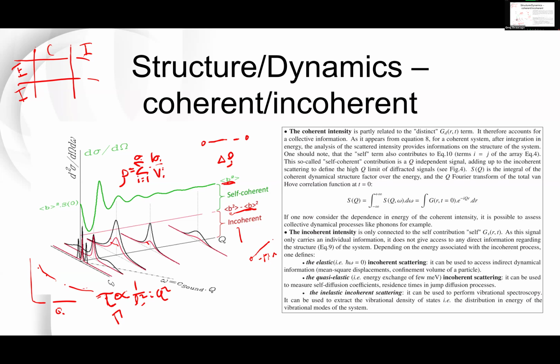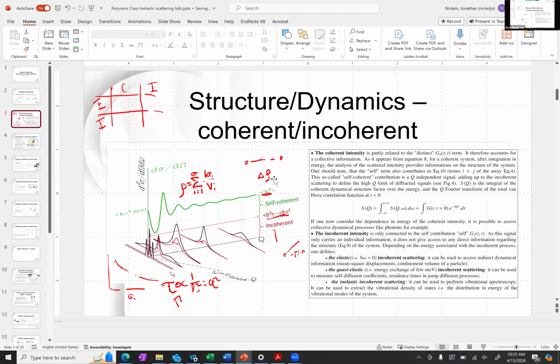Now, if I have time resolution in my detection, so say I'm sending pulses of neutrons at you, scatters off the sample, and I don't see, let's just make a new slide here.